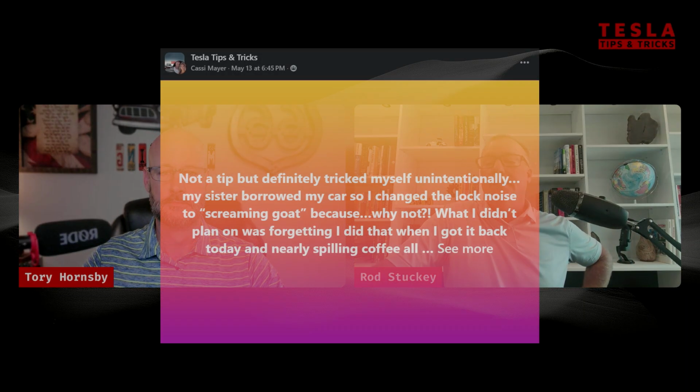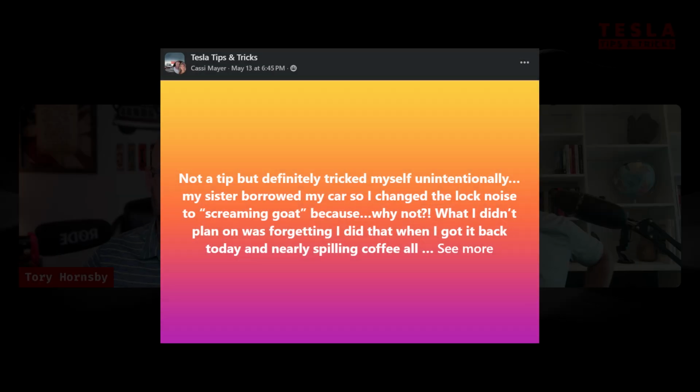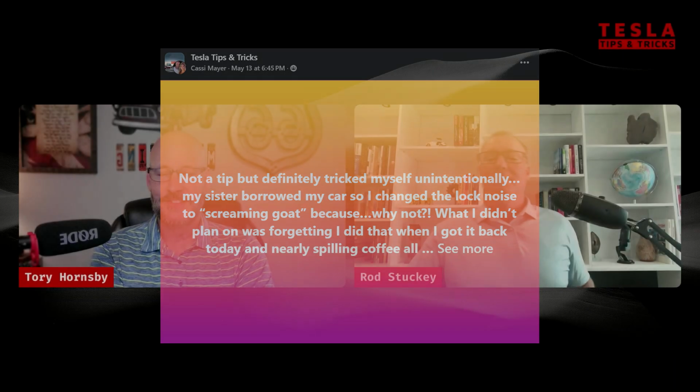Yeah, exactly. So let's move on to our next tip, which actually says not a tip, but I definitely tricked myself unintentionally. My sister borrowed my car, so I changed the lock noise to screaming goat because why not? What I didn't plan on was forgetting, and I did that when I got back today and nearly spilling coffee all over myself this morning. Yeah, it's a good tip, I think, for other people to know that you can do that.